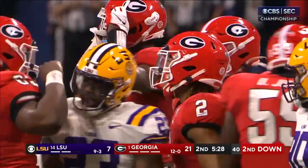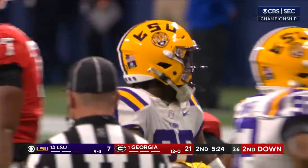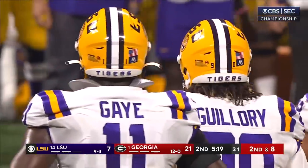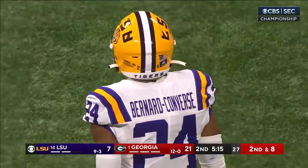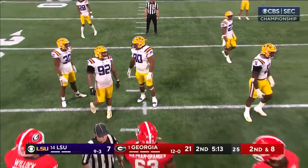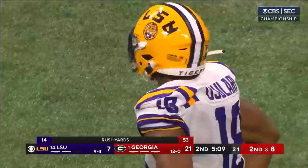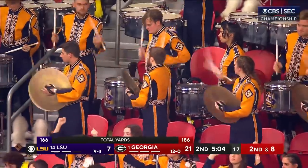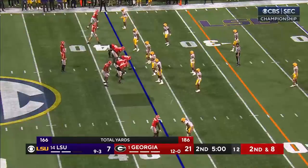Great story for this LSU defense as they look at it. You know, 21-7, remember, one of them was a special teams touchdown. They have bottled up the run. They're not losing the line of scrimmage. It's just been this passing by Stetson Bennett has been too much for them. But they got to hold on here. Remember, they won the toss and took the ball. Georgia's going to get it to start the second half. It's a key part of the game to stay in it if you're LSU.